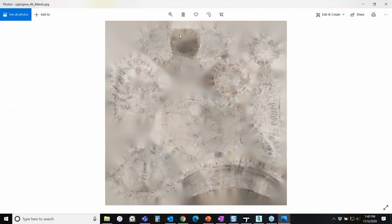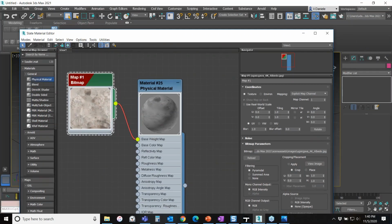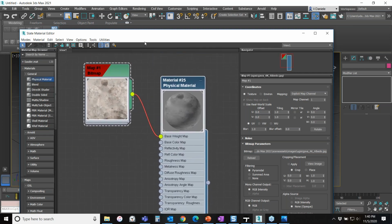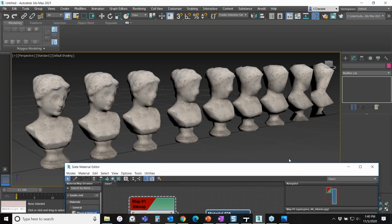So you can see that the surface, when we do photogrammetry, it does unwrap a surface and tie it to the mesh. So this is the type of material that we get from it. In 3ds Max, I just created a bitmap and tied it into a simple physical material as the base weight color map. I turned some of the reflection down so it didn't look really glossy. But what we're seeing now is that nice stone feature on the surface.